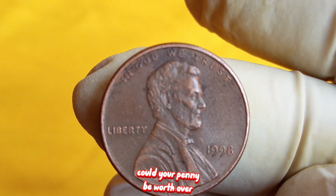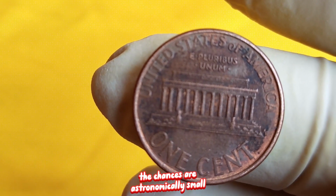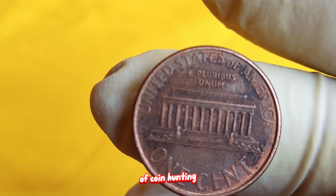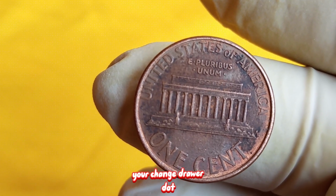So, could your penny be worth over $500,000? The chances are astronomically small, but not zero. And that's part of the thrill of coin hunting. Sometimes, it's just a matter of checking your change drawer.